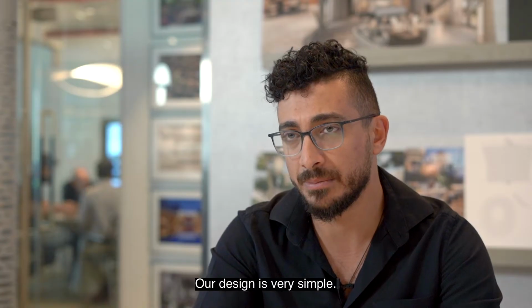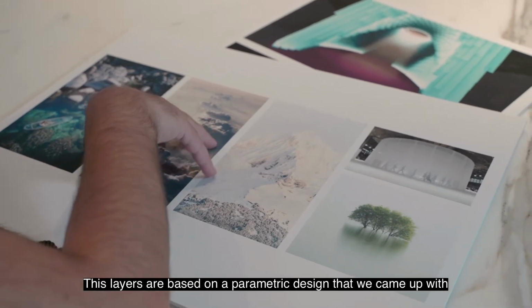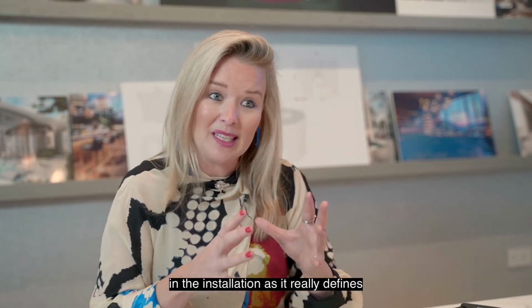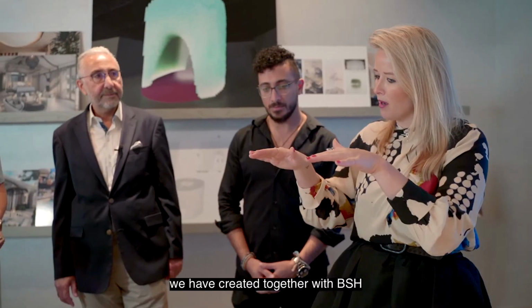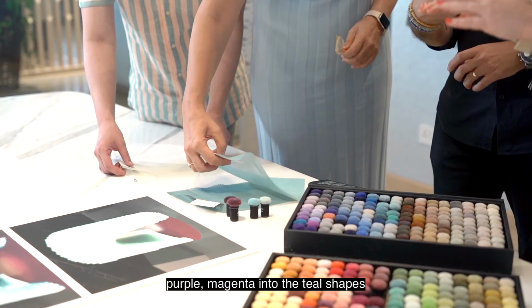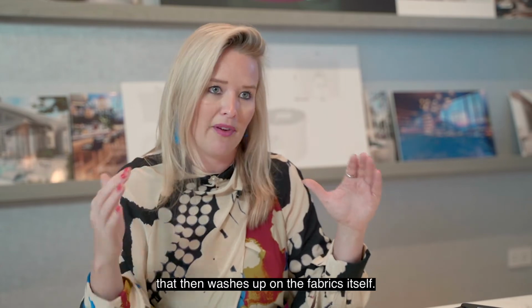Our design is very simple and it is made of many layers. These layers are based on a parametric design that we came up with. The rug plays a really important role in the installation as it really defines the space but also immerses you into the color. We have created together with BSH a wonderful bespoke rug design that really merges from purple, magenta into the teal shades that then washes up on the fabrics itself.